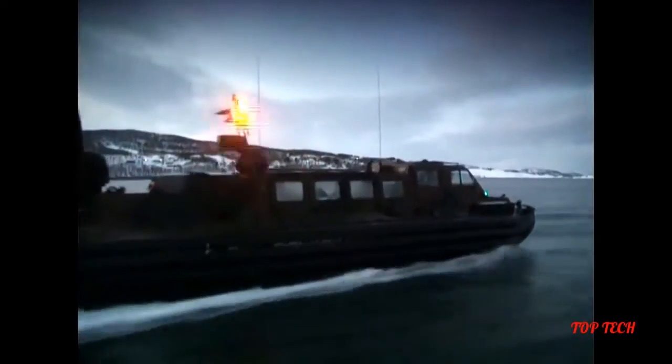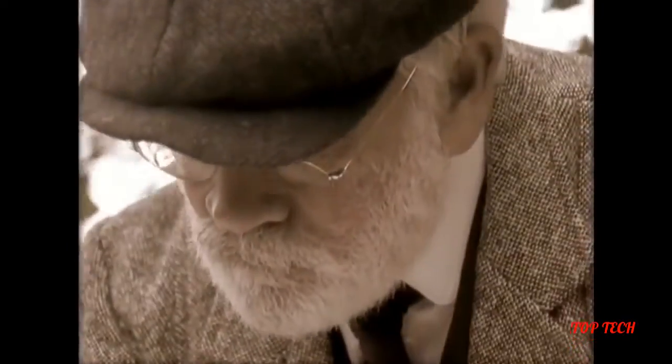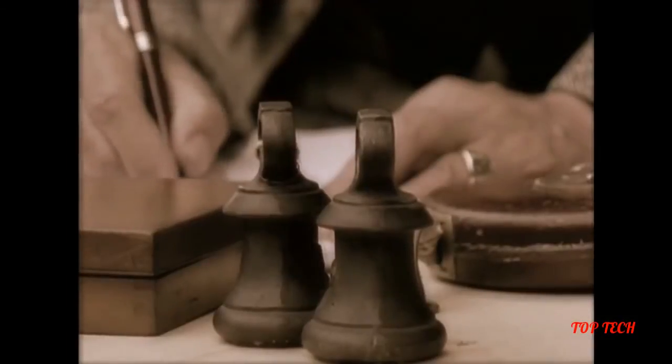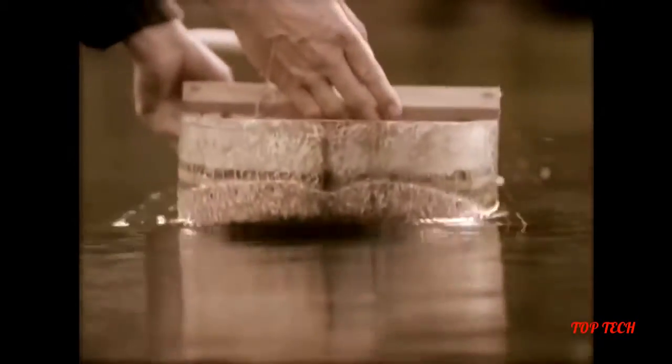But the concept of riding on a cushion of air dates back more than a century. Boats can't reach high speeds because of the friction between the hull and the water. In 1877, John Thornycroft, a brilliant British boat designer, suggested that trapping air under a boat might reduce the friction problem. He tested his idea with a scale model of a flat-bottomed boat with a recess underneath. Air trapped in the recess lifted the boat almost out of the water, increasing its speed.